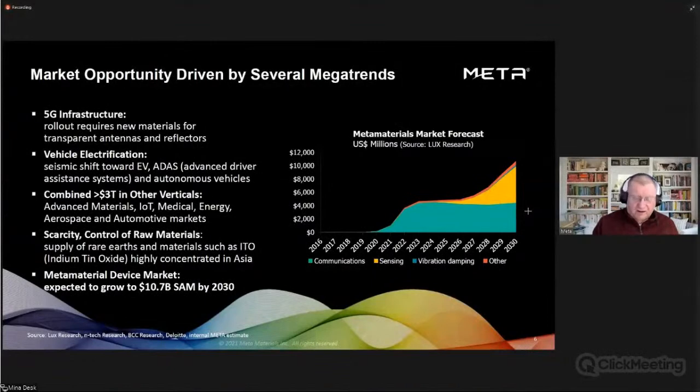And the reason for that, I'll share in a moment, but basically it's because the signal doesn't get everywhere it's supposed to go as it's broadcast today. What we're able to do with our materials is help that. And the rollout of 5G is going to require and continues to require lots and lots of new materials for antennas and reflectors.